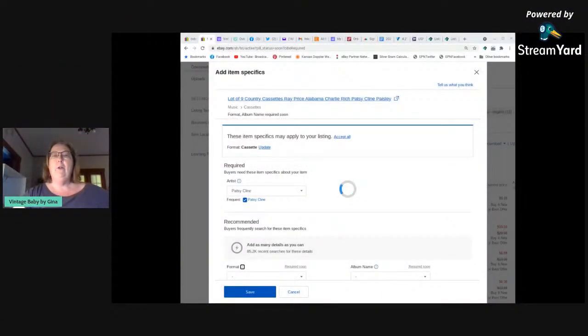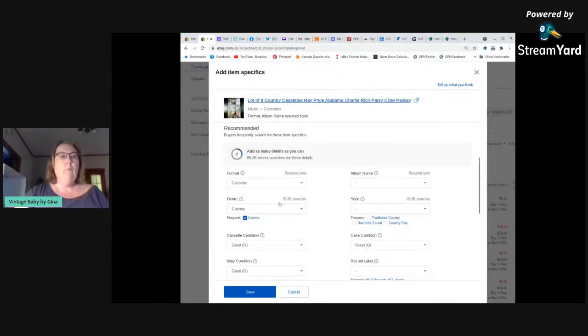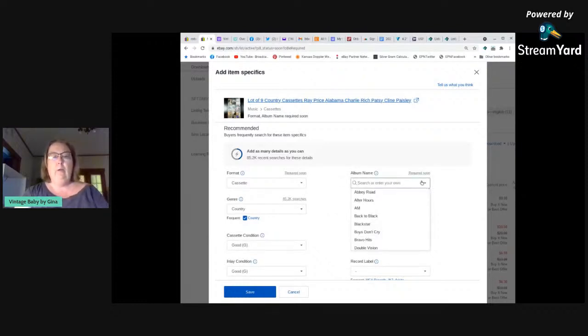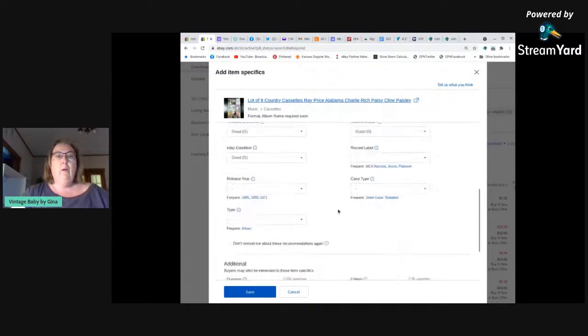Oh, I keep forgetting to put my other screen up while I'm working here. I'm sorry, guys. There you go, so you can see what I'm doing. Required soon. Well, that's not going to work. I have to add a custom value. Sorry, Griff. I have to. All right. Not required. Not required. Not required. There we go.